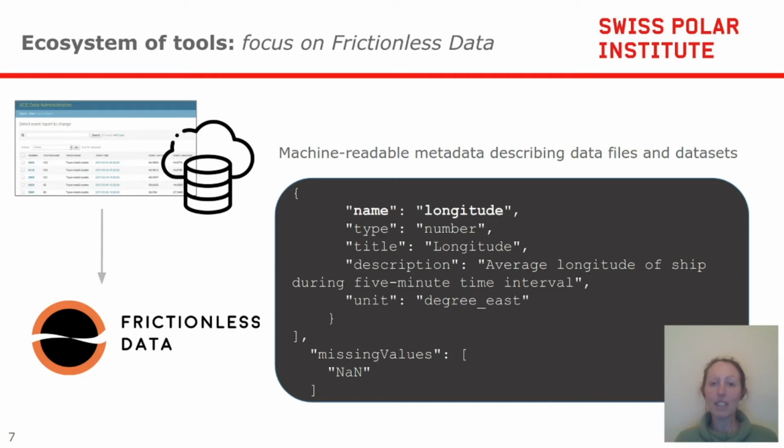For example, here we can see an excerpt from a data file description where a column name is specified, in this case longitude. And the data type itself is also specified as a number rather than, say, a string. Further information can be added to describe the field itself, and we could include bounding values as well, for example, and other parts of the schema that are included to describe the data files. Not only that, but Frictionless also provides some tools which can then be used to validate the data files and data sets against these descriptions that we've created.